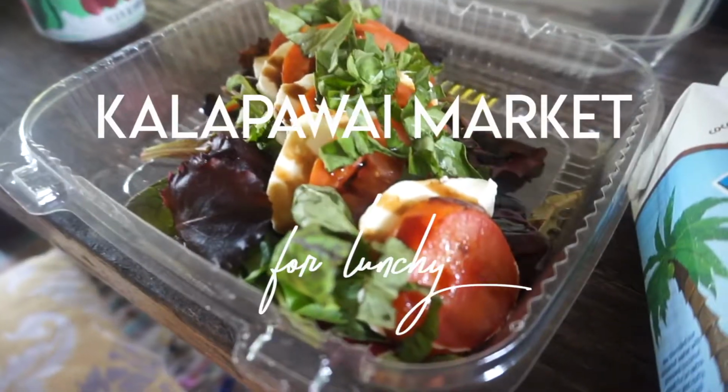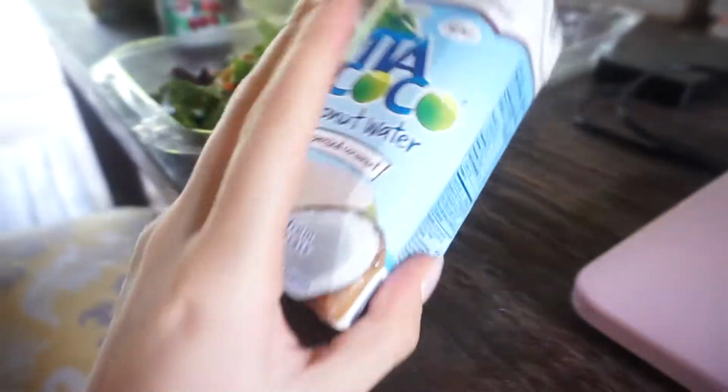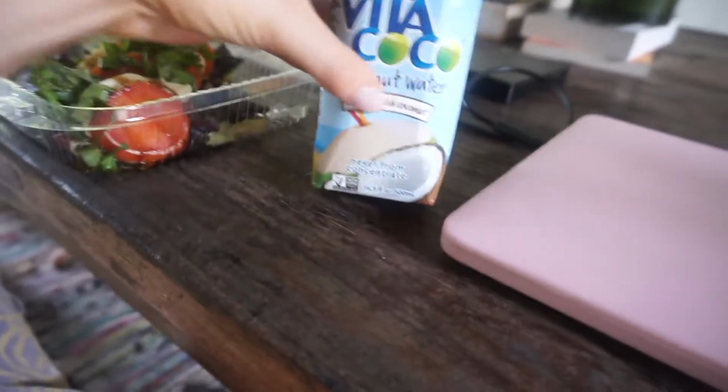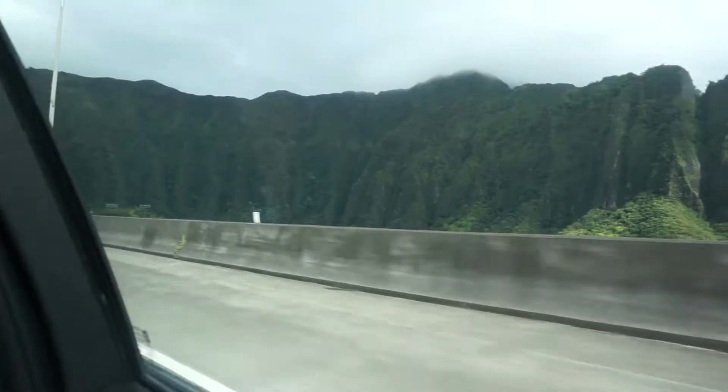For lunch today, I'm having a little caprese salad and some coconut water. And I like this one because it's got pressed coconut in it, so it's a little bit sweeter. It doesn't have sugar. It's just more coconutty, if that makes sense.